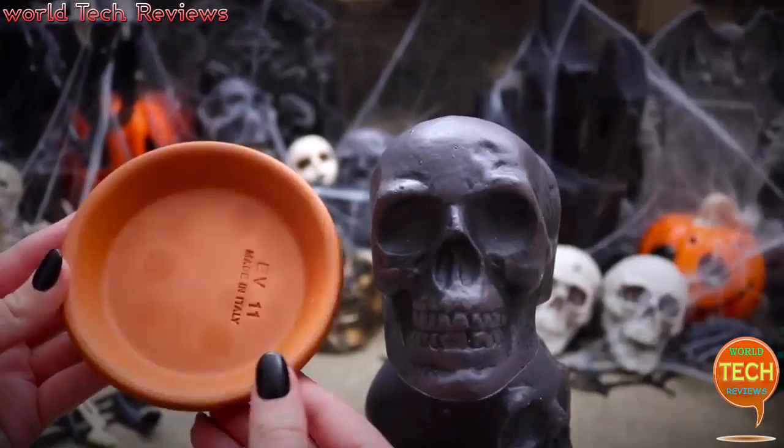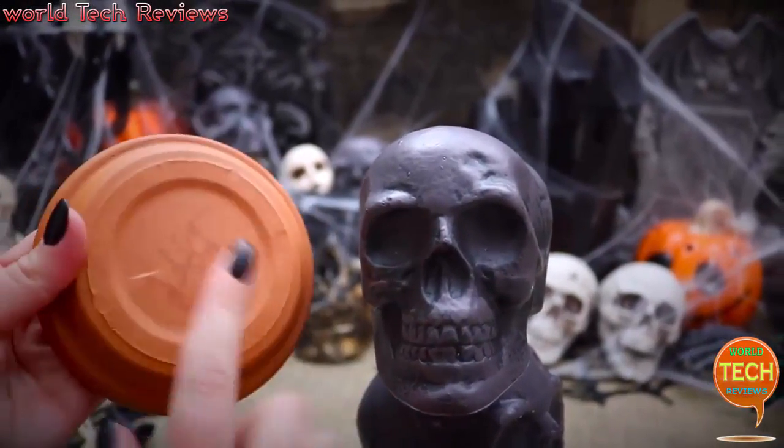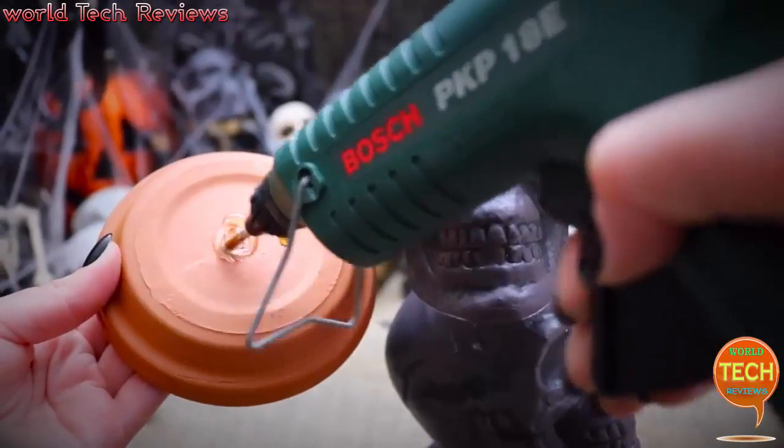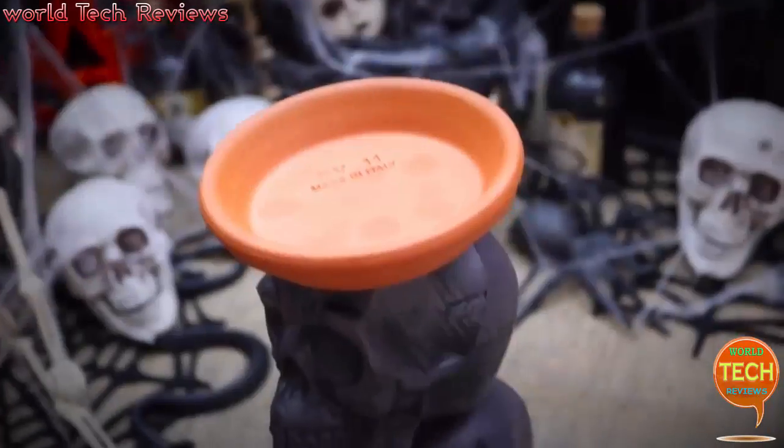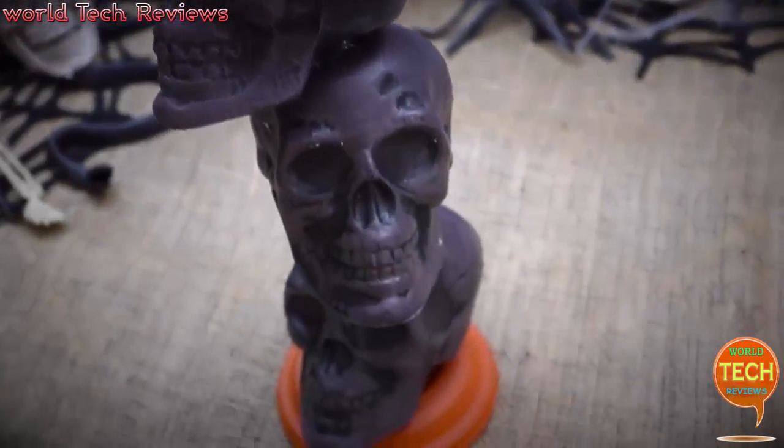Then taking the other pot base, we're going to stick this on top of the tower. So just apply some glue to the bottom of this pot base and then stick it to the head of the top of the skull. It looks like a little hat. And then let this dry. And then it's time to spray paint it.